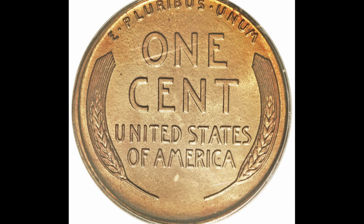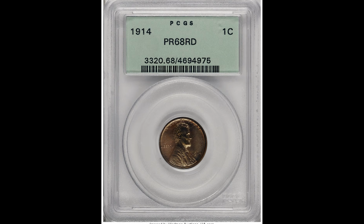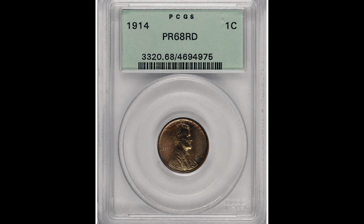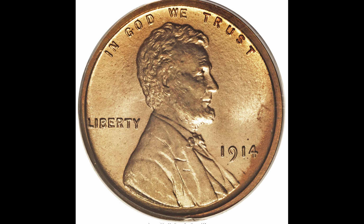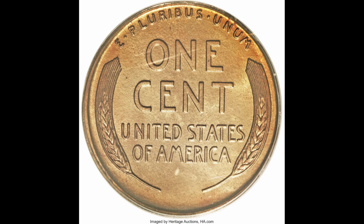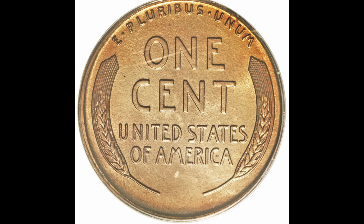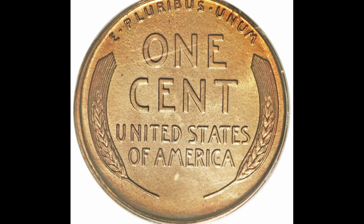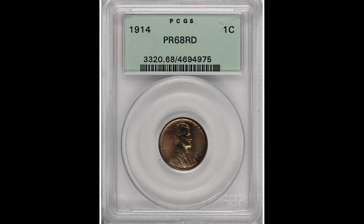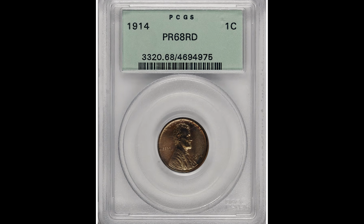This one doesn't have any crazy toning like I've seen before, but honestly the biggest reason why this coin sold for $126,500 is because it is a proof coin and it graded at a 68. Now that's only 2 points away from the perfect grade of 70. Now proof coins typically are minted at the San Francisco Mint, but remember earlier I said that coins that have no mint mark are typically from the Philadelphia Mint. This is the instance where the coin is from the Philadelphia Mint.